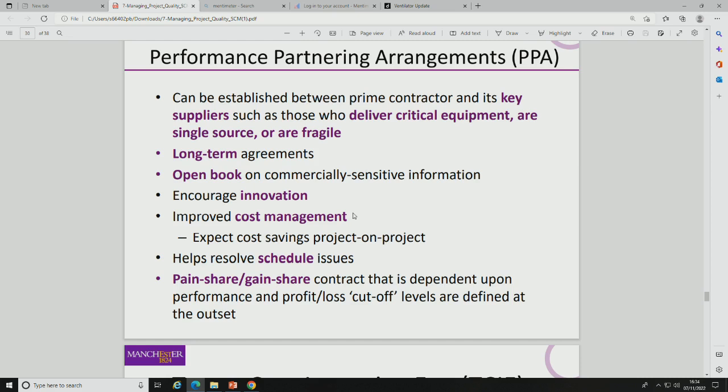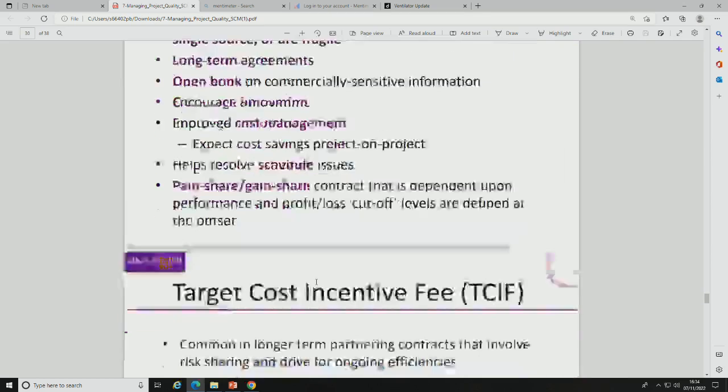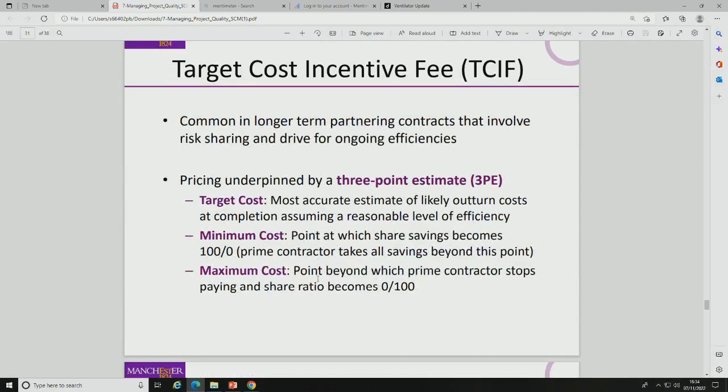And you incentivize innovation, you incentivize transparency of information, so you're kind of working together. You can see each other's cost estimate, you can have some sort of negotiation about your assumptions in your cost estimate and say, okay, this is the target. We've come to an agreement on the target based on our shared understanding of the work, and if we do well, you'll make more profit. So it's an incentive. So this is your kind of target cost incentive fee.